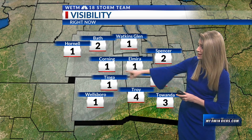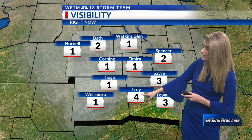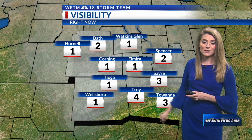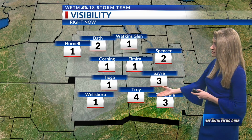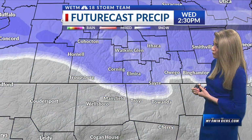So we're looking at only seeing up to a mile for us here in Elmira, even as you head up north towards Watkins Glen. Down in Troy, only reporting up to 4 miles being seen at the moment as you dip down to the south in Bradford County. Only 3 miles being seen for you all down in Towanda, 1 over in Hornell.